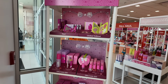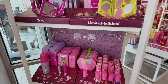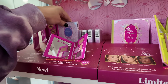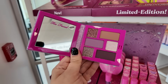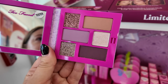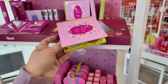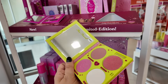We have gift sets galore from our favorite brands. Let's start with Too Faced. They always do a big collection for the holidays, but I have to say this one I'm definitely not as impressed with. They have this little fairy tale collection with some different palettes, but the palettes have plastic packaging. The colors do look really pretty, but overall I feel like their holiday collection was definitely a miss this year. This is the cheek palette. Again, it has that plastic packaging, which I'm not a huge fan of. I would rather have the cardboard packaging, to be honest. So I wasn't a big fan of the palettes that they did this year.